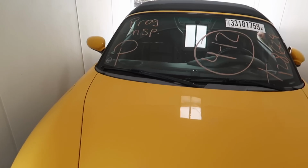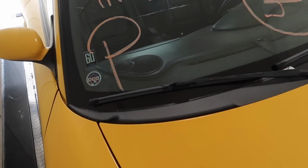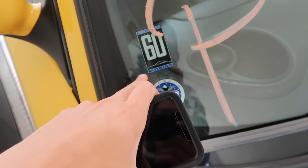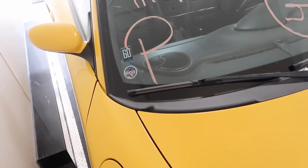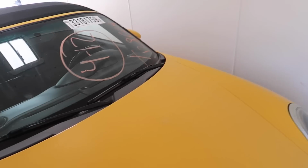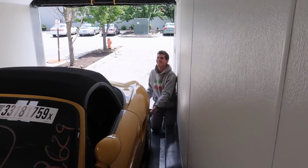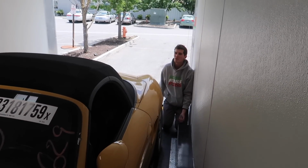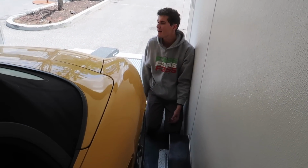And also, probably the best sign yet, Christian noticed this while strapping it up here. PCA, 60th anniversary Porsche Club of America. This is a big deal because obviously this was an enthusiast car, right? Christian, if you're in the PCA, you're a real Porsche guy. That's right. And this thing, I mean, that's a great sign. That probably means this guy really took care of it. Yep, super well maintained. I'm sure he did oil changes every 3,000 to 5,000 miles.